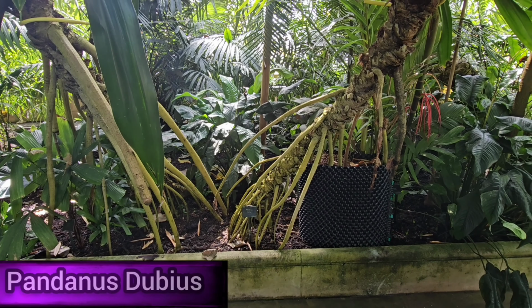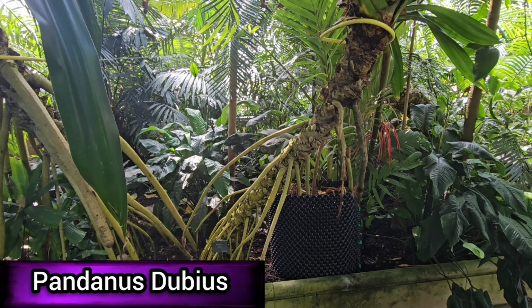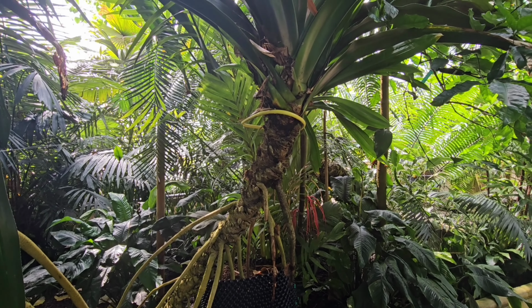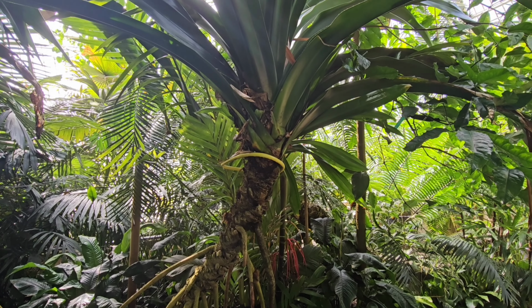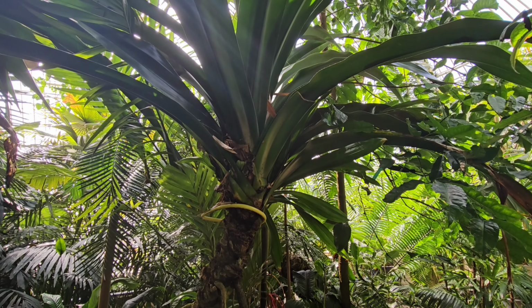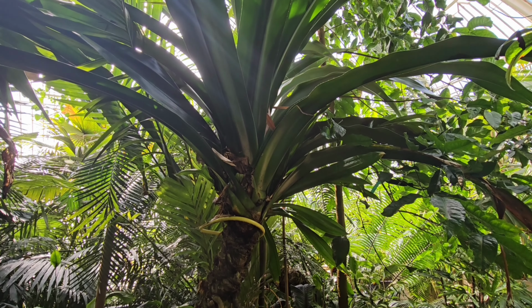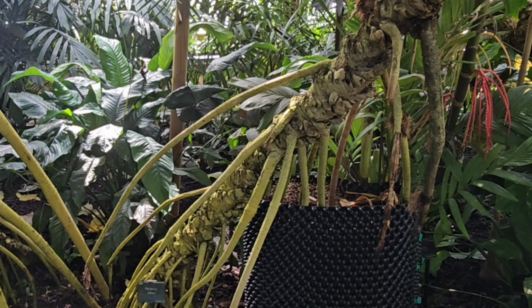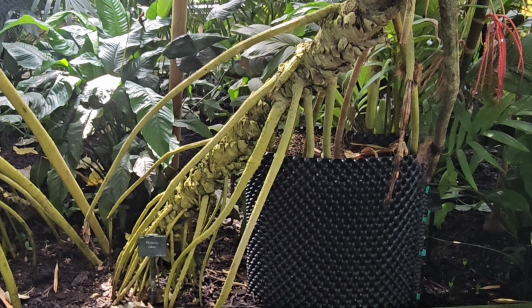Pandanus dubius, or the knob-fruited screw pine, is a small tree native to Southeast Asia, where it grows on beaches and rocky outcrops. Like other pandanus, it's characterized by its thick prop roots and aerial roots, and its slender trunk is topped with lance-shaped leaves. Grown indoors, it prefers direct sunlight, high humidity, and consistently moist soil.